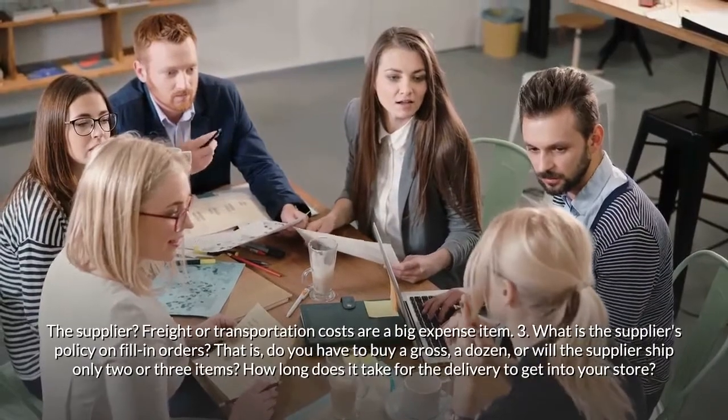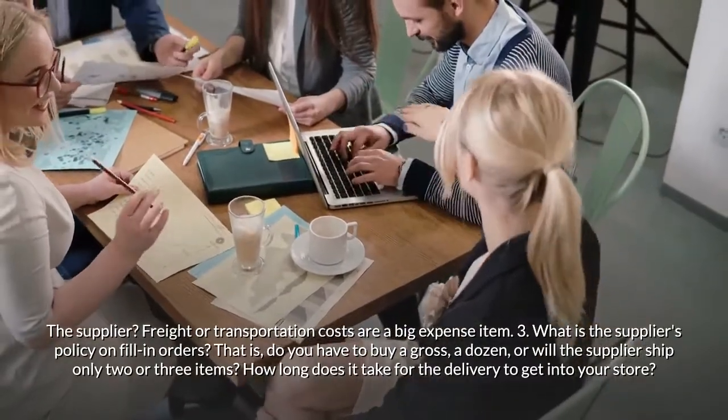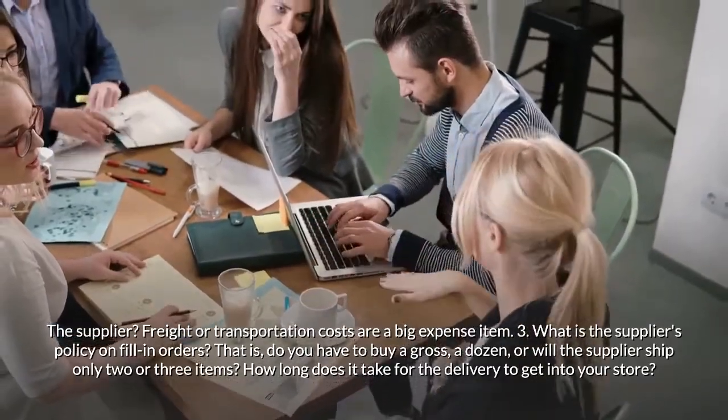The supplier? Freight or transportation costs are a big expense item. 3. What is the supplier's policy on fill-in orders? That is, do you have to buy a gross, a dozen, or will the supplier ship only 2 or 3 items? How long does it take for the delivery to get into your store?